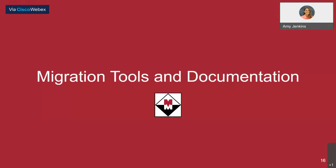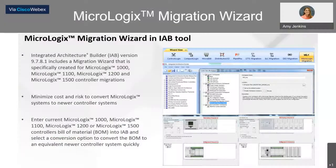Now moving on to migration tools. Rockwell's selection and configuration tool, Integrated Architecture Builder, or IAB for short, offers a MicroLogix migration wizard. You enter the current MicroLogix part number that you are using, as well as any expansion I/O, and select a conversion option to convert the bill of material to an equivalent newer control system.